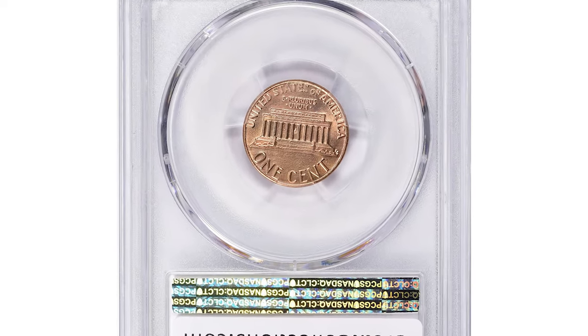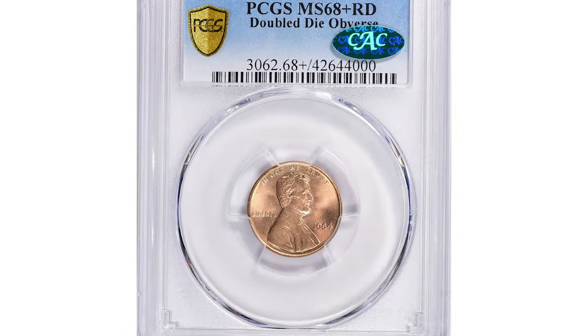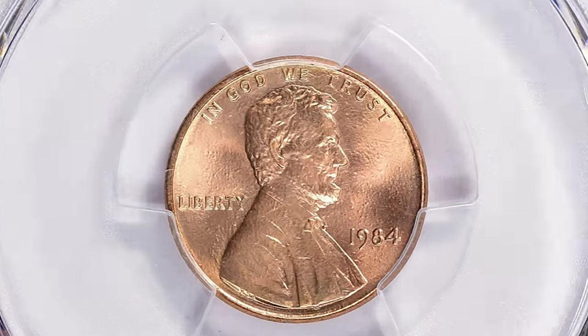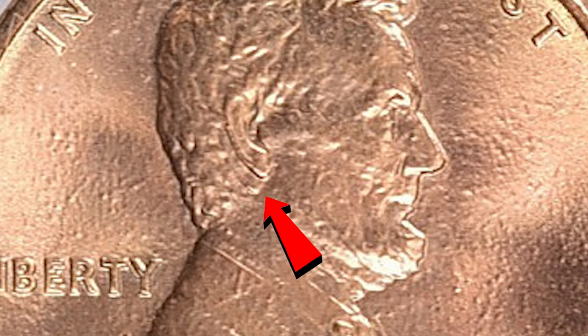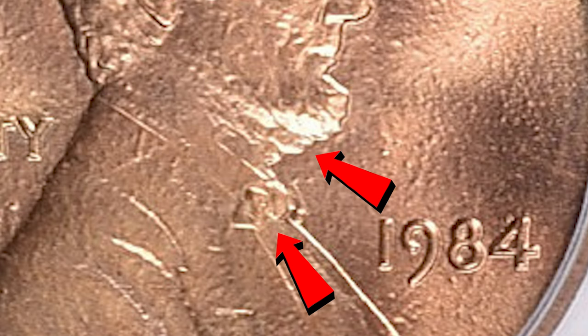The 1984 double die obverse Lincoln cent is considered a major variety in the Lincoln cent series, as the doubling can be easily seen with the naked eye. The variety was discovered in the same year in which the coins were struck. There are possibly several thousand examples in existence in all grades combined.